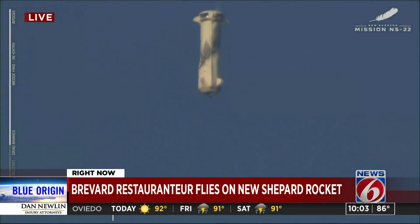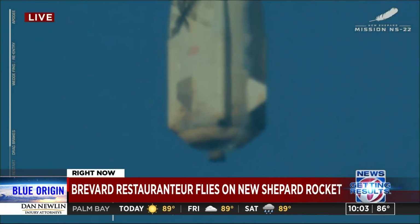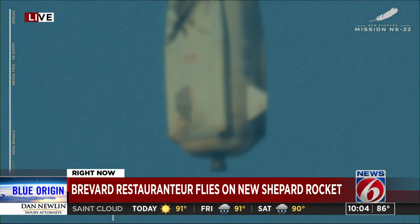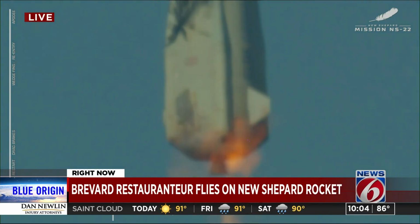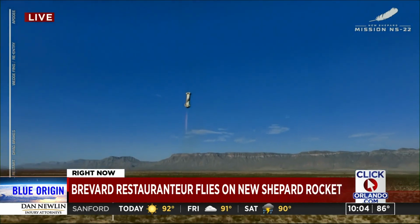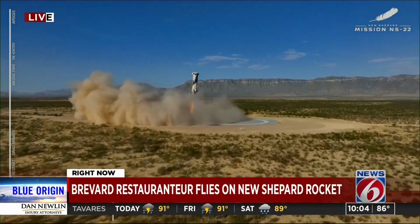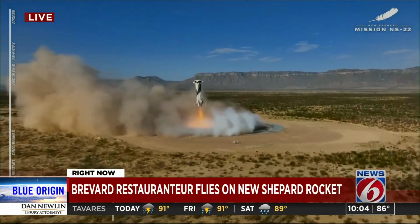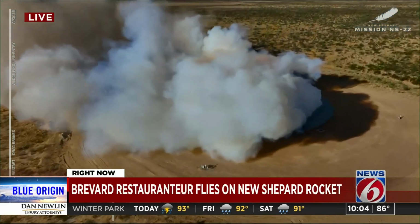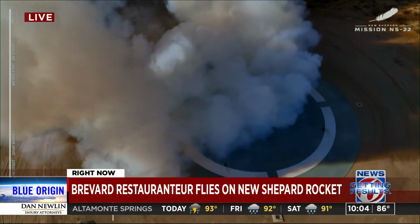And there's that passive downward stability with the center of mass and center of pressure having inverted relationships now. Great close-up of the BE-3 engine. There it is, engine ignition, engine relight coming in for a landing. Booster touchdown. Welcome back to Earth, New Shepard.